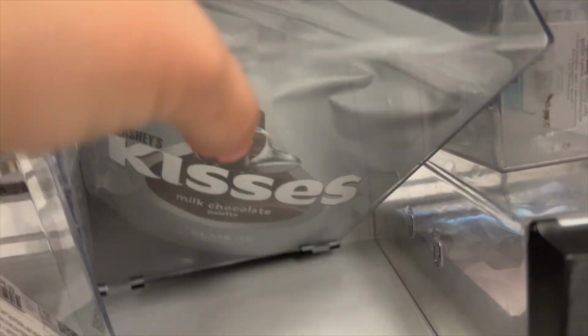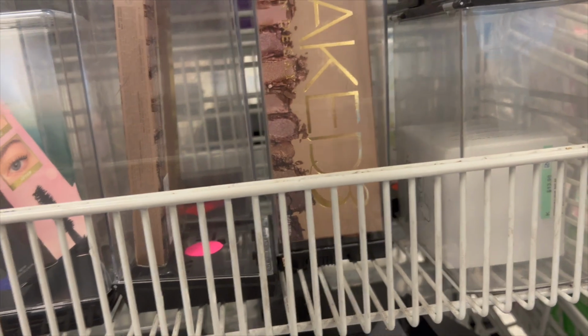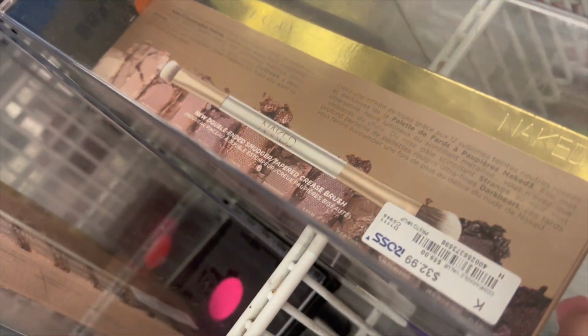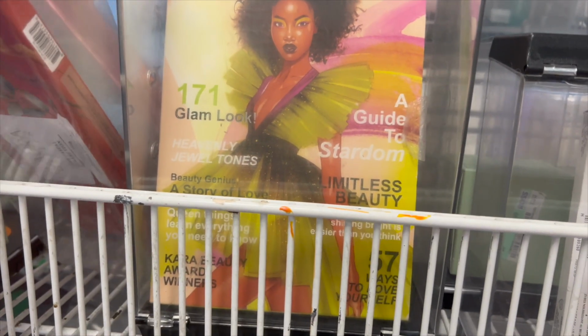I was debating to get it, I really was, but I don't need more eyeshadows. This is the purple one, but I didn't need it, so I didn't get it. And then I found another Naked 3. I was like, okay, Ross is coming through, but those prices though, $32, I think I'd rather get a different palette for that.